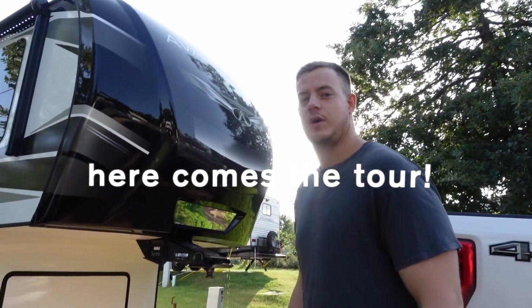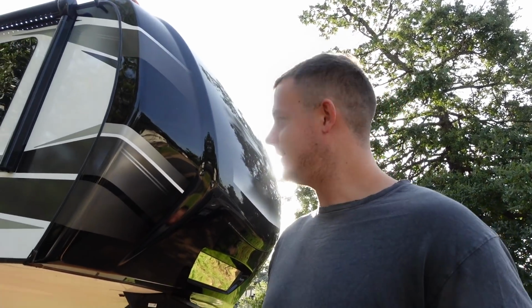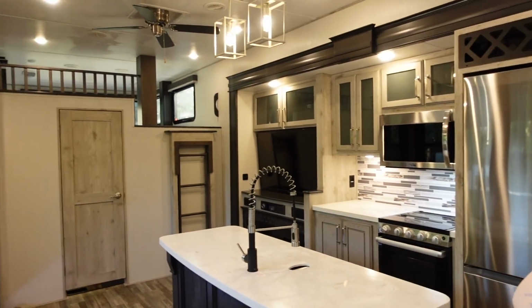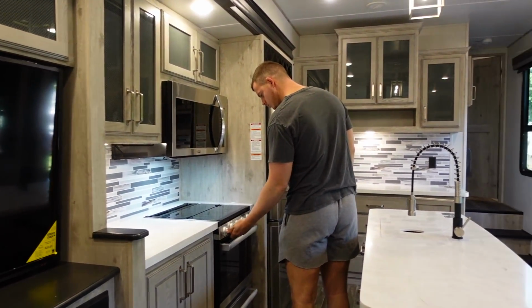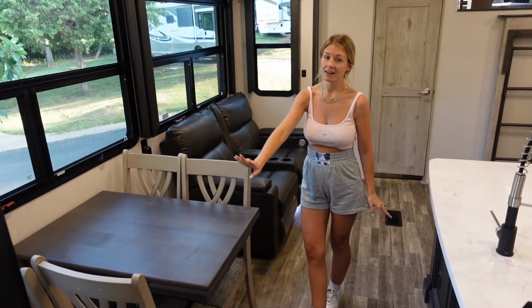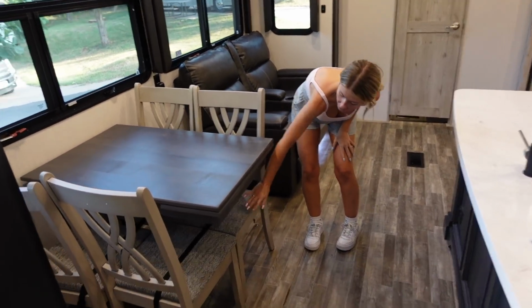All right, so welcome to our Keystone Avalanche 390 DS. 2-bedroom, full-time living. Biggest loft you can get. The first look. Wow. Okay, so I'm gonna walk you guys through what we got going on here. We have a little table here. There are 4 chairs. This is a foldable table, so there's extra storage. You can open these up under here, and they have storage under all the chairs as well.